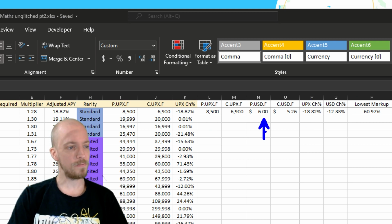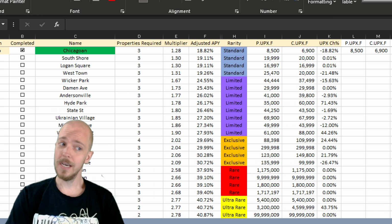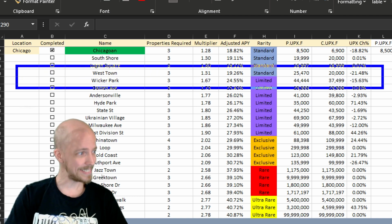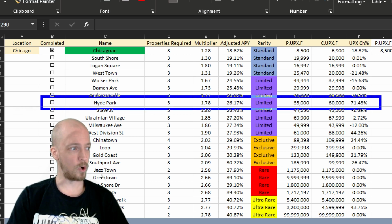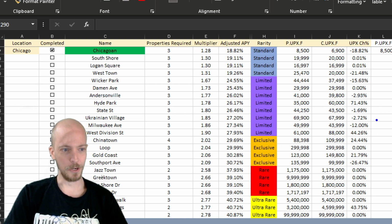But previous floor on the USD side, $6 down to $5.26. That's also a decrease there, 12.33%. Lowest markup, 60.97%. Chicago, man, is going to be a fire sale right now, especially some of these collections. What? Westtown and Wicker Park, 21 and 15% down. That's crazy. It seems like some of that shifted over into Hyde Park. That's up 71%. Picked up a little bit there.